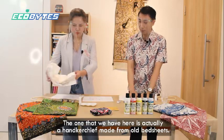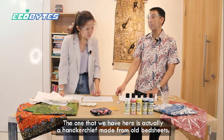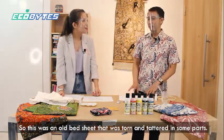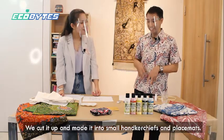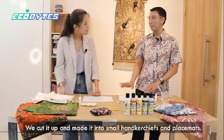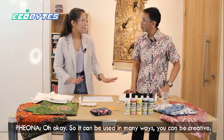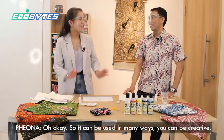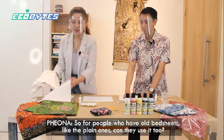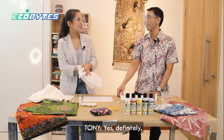The one that we have here is actually a handkerchief made from old bed sheets. Yeah, so this was an old bed sheet that was torn and tattered in some parts, so we cut it up, and we make it into small handkerchiefs or placemats. So it's like minimizing waste, right? Yes, and being creative. So for people who have old plain bed sheets, they can use them at home. Yes, definitely.